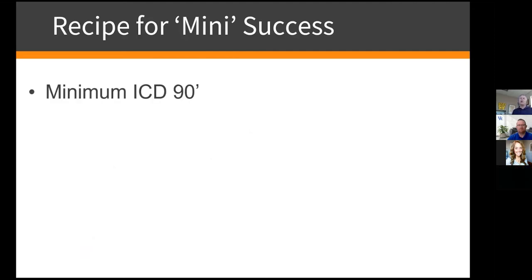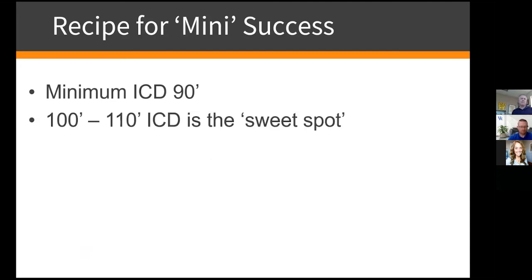First and foremost, minimum, I've gone to 82. Keep it at 90 foot from my perspective. You're not going to save a lot more. It's a point of diminishing returns at that point. I think you're better off served by keeping it at 90 foot and going to greater at that point. People seem to love the sweet spot between 100 and 110. If you got the right of way to do it, you got the means to do it, great. Go ahead and do it. And sometimes you have to based on the capacity of the intersection, your peak hour factors.